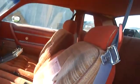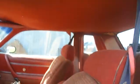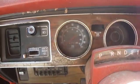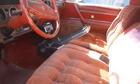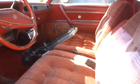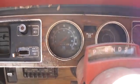It's dirty in here. The headliner's fallen down, which is unusual. It doesn't have the fiberglass headliner, it's got a cloth one in. How many miles are on it? A little over 100,000. You can see that. 8,712. Okay, interior again. My camera's doing weird stuff. Anyway, there's a little over 100,000 on there. I don't know if you can see that. It says 8,712 on the odometer.